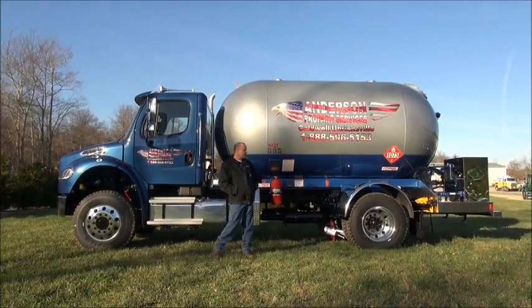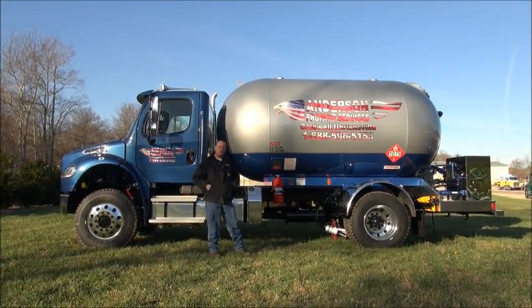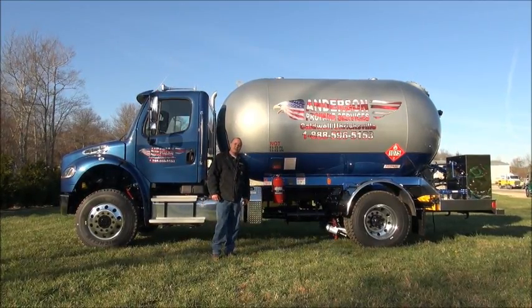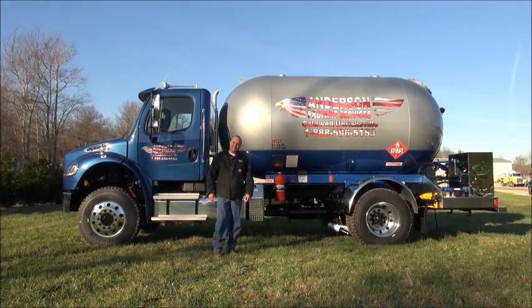This is a truck that we built for Anderson Propane in Ohio. It's a 2016 Freightliner M2 all-wheel drive. That's right, we have an all-wheel drive propane delivery truck.